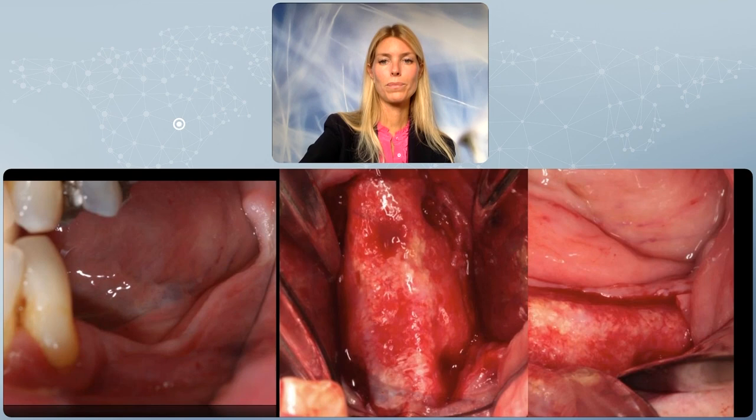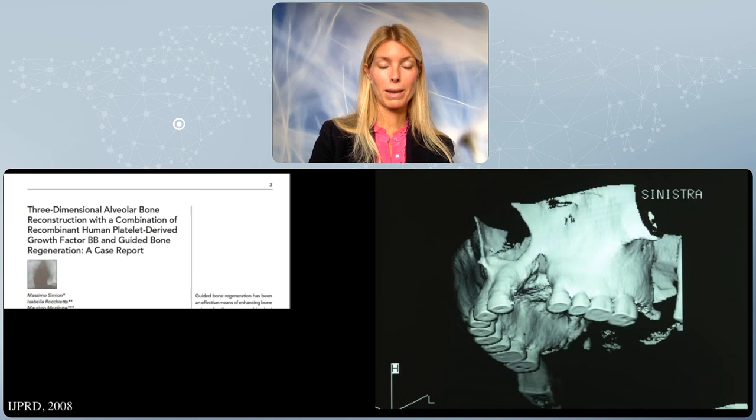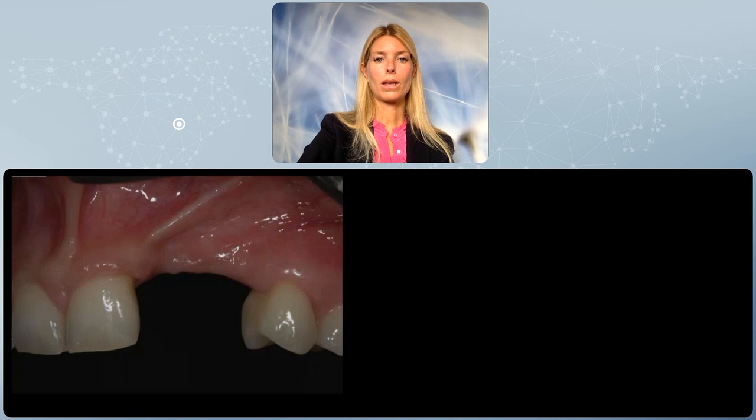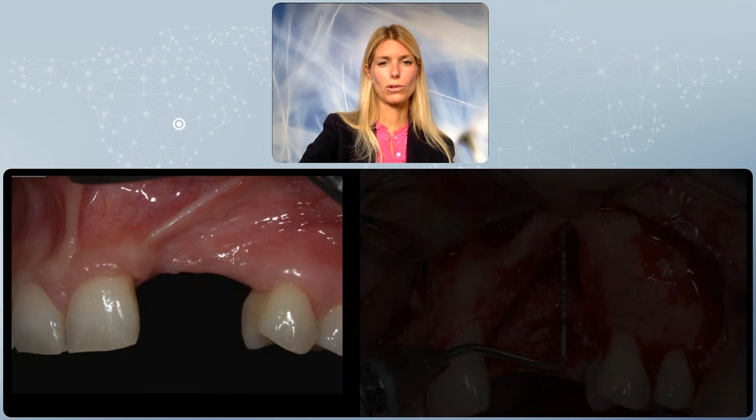Now, Massimo Simeone has performed the next case, which our group published back in 2008. It is quite funny to remember the day of the surgery, because we all called it almost the mother of all regenerative procedures due to the large defect that we were confronted with. This was a healthy patient who had had a benign lesion removed, and as such, she had a devastating defect in the highly aesthetic area. She was a 32-year-old patient where the upper left lateral incisor and the canine, so a very difficult area to restore, presented with this kind of defect.